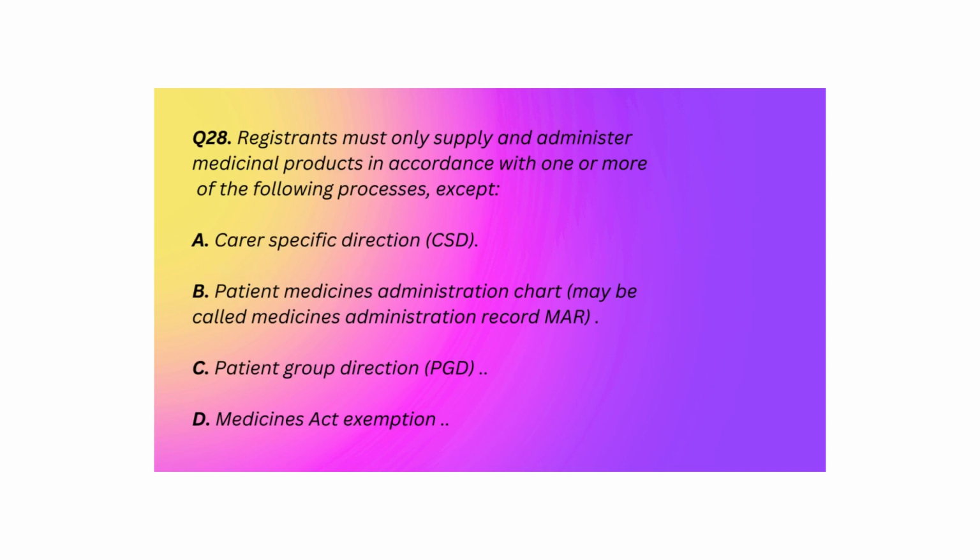Q28. Registrants must only supply and administer medicinal products in accordance with one or more of the following processes, except A. Carer-specific direction, CSD. B. Patient Medicines Administration Chart, may be called Medicines Administration Record MAR. C. Patient Group Direction, PGD. D. Medicines Act Exemption.